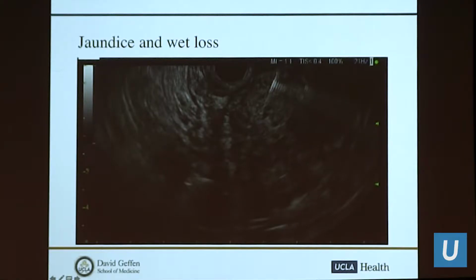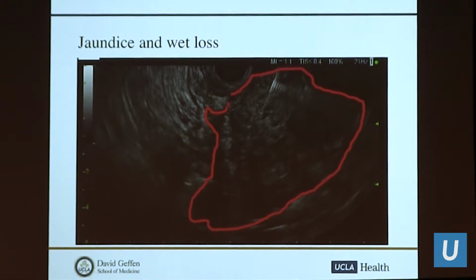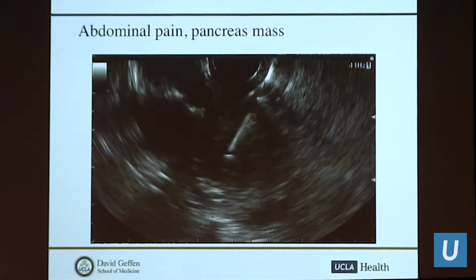Here's an example of EUS FNA. There's a very ill-defined mass. Now this is the extent of my PowerPoint abilities, so there you go. There's a mass there, very ill-defined, very large. There's a needle going in to get a diagnosis. Here's another one. This patient had some abdominal pain and a mass. There's maybe a duct that's dilated there. And again, FNA is being performed, and fantastic PowerPoint skills there.